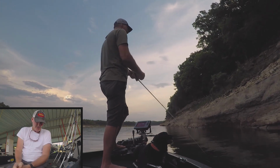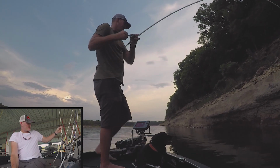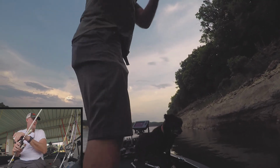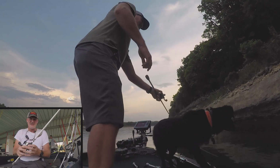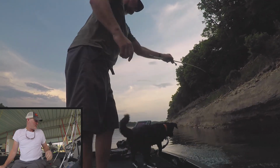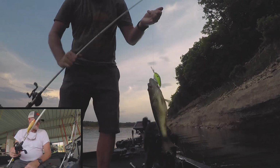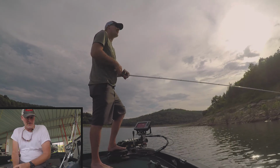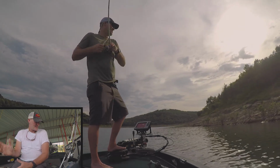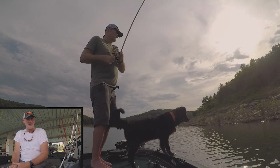So when the barometer's dropping, there's a couple things I like to use. Covering water, I'll do a little power fishing using either a square bill on the flats or still catching a few on the Whopper Plopper. You want to get something that's going to cover some water. When those fish get active, you got that window. You got to capitalize on that.